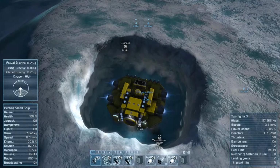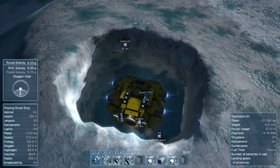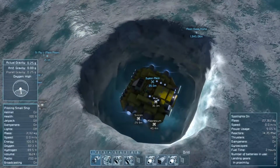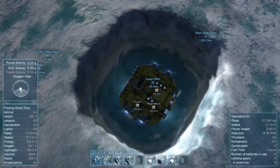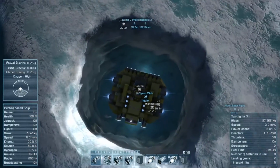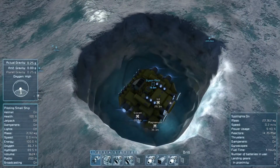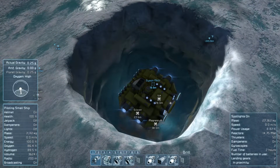Someone in the comments mentioned that the Martian moon has no stone on it, which seems really bizarre to me. I can't imagine why that is. Also, this drill arrangement is so much better. It actually clears a pretty good swath out of the way.